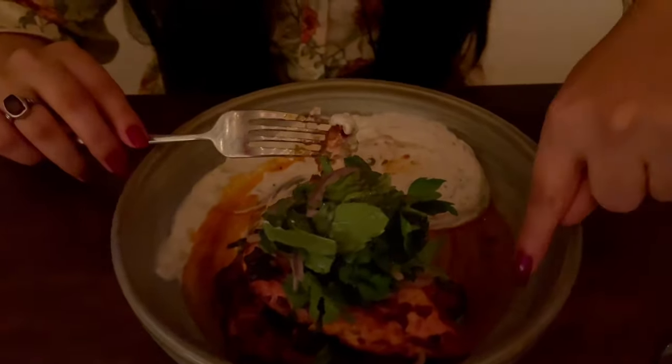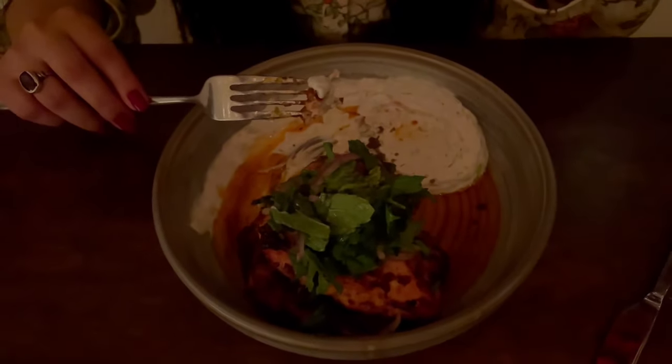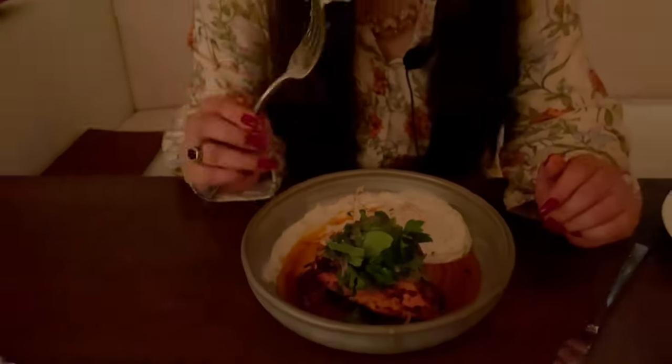I can actually see a lot of oil over here. They have also used olive oil powder. So I'm gonna dip my chicken into this and just take my small bite.